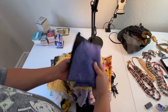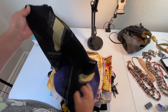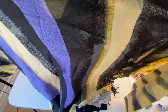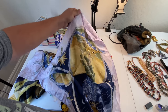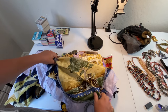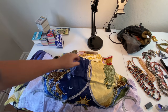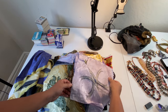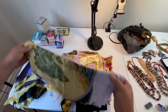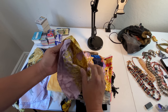Let's see what we got, because if I was going to find expensive scarves, it would probably be in this locker, because this locker has been amazing. I don't see a tag on this one. Look at that, with the leopards on it. Ooh, it's nice. No tags on this as well. You guys know anything about scarves? If you spot something good, let me know. I think it'd be on a corner, but I don't see anything, so I don't know if that's a bad sign or if it doesn't matter.